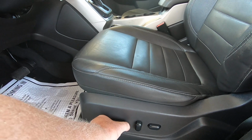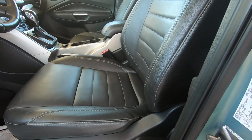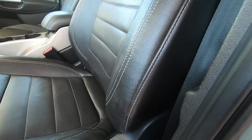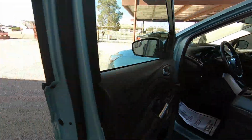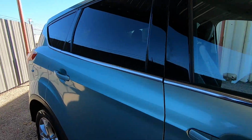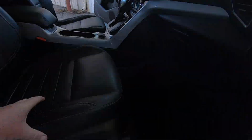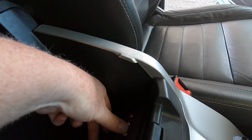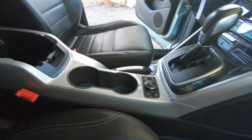Power seat, forward, back, up, down, tilt forward, and back. Then you have lumbar, out, and in, right? All right, so that's that. We'll walk around to the other door, check it out. It's actually a really pretty car. Not a power seat on this side, but also in excellent shape. Just so you know, you've got some AV output there. You also have USB ports here, 2 of them.